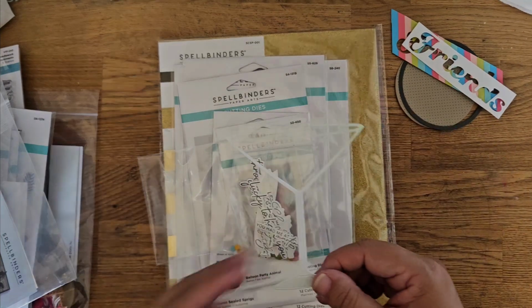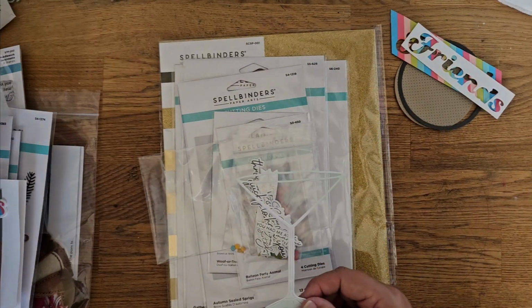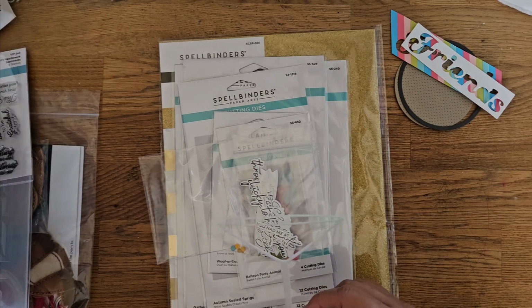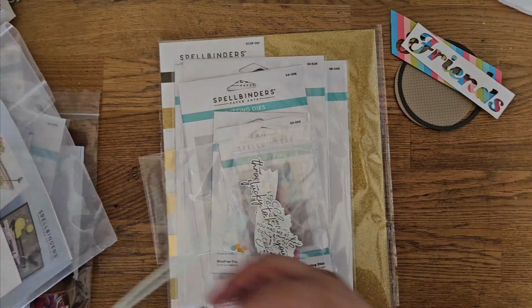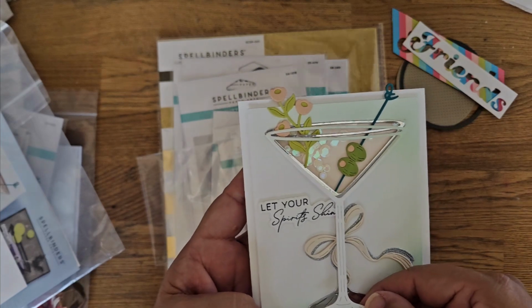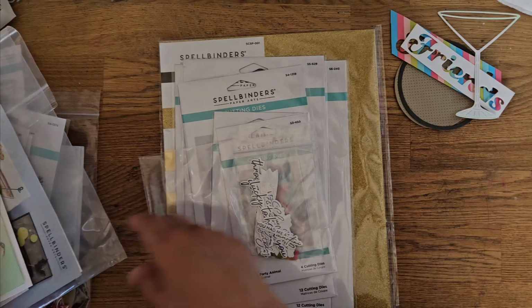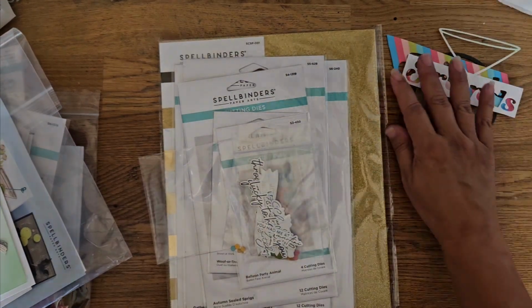This is the die that when I did the shaker card, you know, we had to make the aperture. This is the aperture piece, is what they call it, where you cut out wherever it went. When we did the shaker card, we had to cut out the shape of the martini glass first. So, that's what that is. I saved that because I can always color it, spritz it, distress it, whatever, and reuse it.